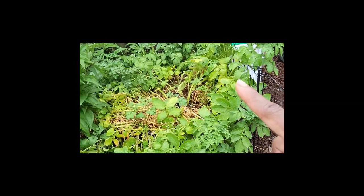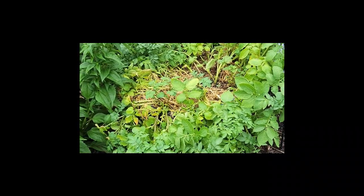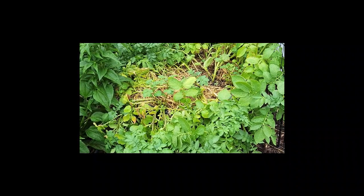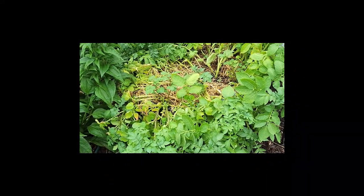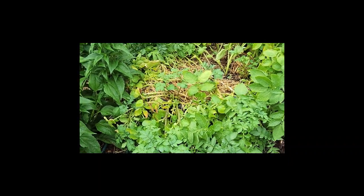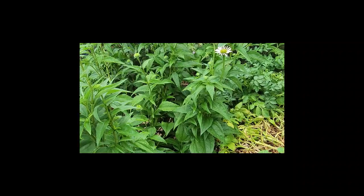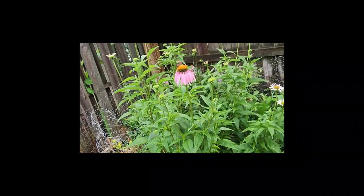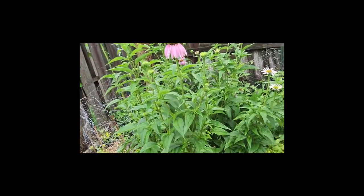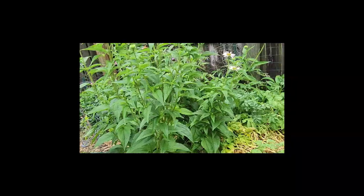This is a tub of potatoes that is almost ready to harvest. When it starts dying back like that, that's natural. You know, that means that it's almost time. So I'm excited because I love growing potatoes, and they store pretty well, so I can have them for a few months. So that's nice. This purple coneflower is huge. This is a perennial. It comes back every year, so it's been here practically since I planted the garden.